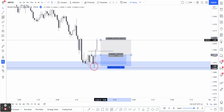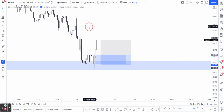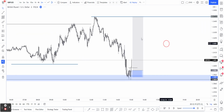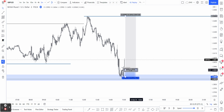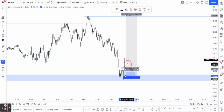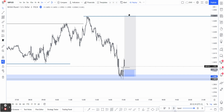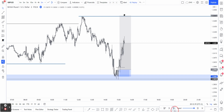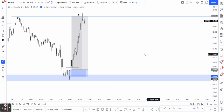Entry at that level, stop loss just below the low was about 6 pips, and the take profit at the highs was 48 pips, where price will be drawn to reach. For those following me for a long time, I like to use the coffee mug because I like coffee, and that is where we want to see price reach into. So yes, we want to see price tap us into this trade, and then start to push towards the upside. And that is this trade.